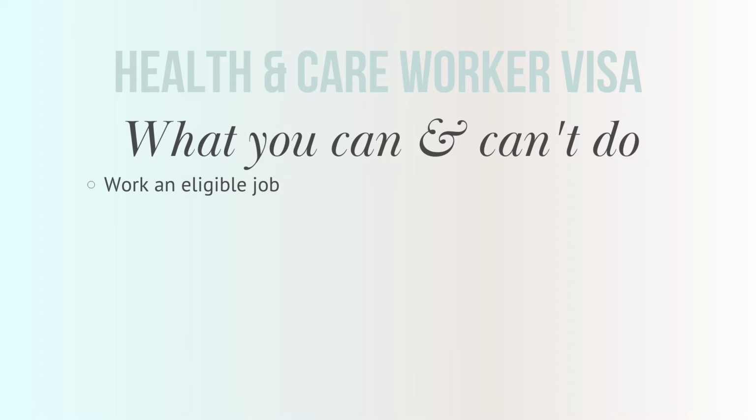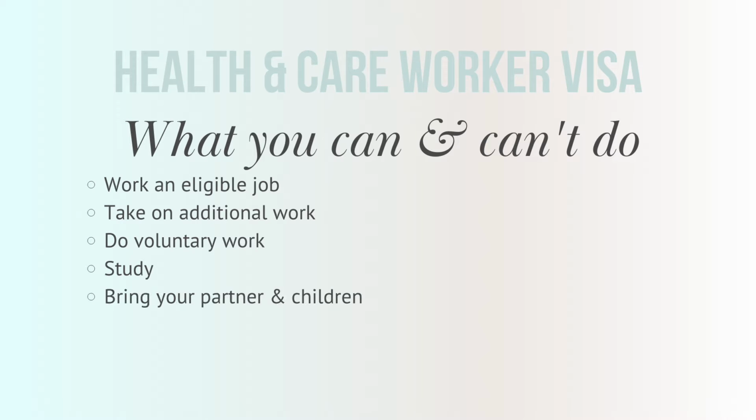While you're on this visa, you can work in an eligible job, you can take on additional work in certain circumstances, you can do voluntary work, you can study, you can bring your partner and your children with you as dependents if they're eligible, you can travel abroad and return to the UK, and you can apply to settle permanently in the UK, known as an ILR, if you've lived in the UK for 5 years and meet the requirements.